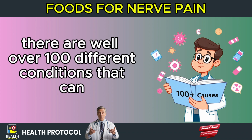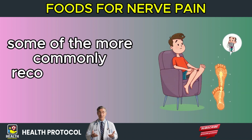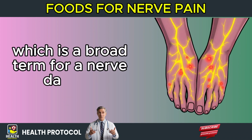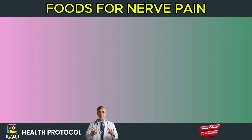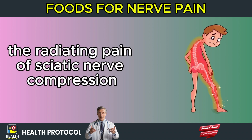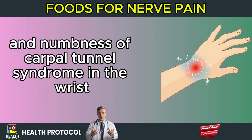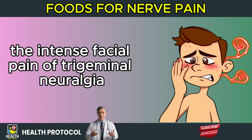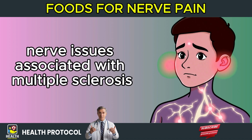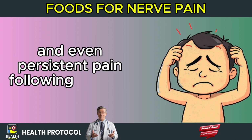There are well over 100 different conditions that can potentially lead to this kind of nerve pain. Some of the more commonly recognized ones include peripheral neuropathy, which is a broad term for nerve damage affecting the extremities, the often excruciating pain that can linger after a bout of shingles, the radiating pain of sciatic nerve compression, the tingling and numbness of carpal tunnel syndrome in the wrist, the intense facial pain of trigeminal neuralgia, the varied nerve issues associated with multiple sclerosis, the challenges that can arise after a spinal cord injury, and even persistent pain following a stroke.